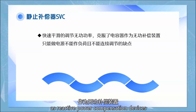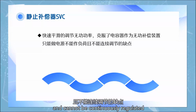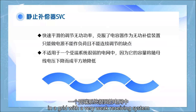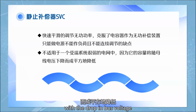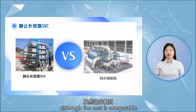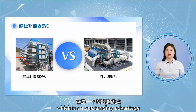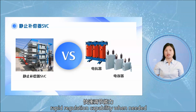Capacitors as reactive power compensation devices can only be used as a power source but not as a load, and cannot be continuously regulated. However, the SVC is also not applicable in a grid with a very weak receiving system, because its capacity will decrease quadratically with the drop in bus voltage. In a sense, the static compensator is primarily a reactive power regulation measure with rapid response. Compared with the synchronous condenser, although the cost is comparable, the static compensator's regulation is more rapid, which is an outstanding advantage, to be able to utilize its reactive power rapid regulation capabilities when needed.